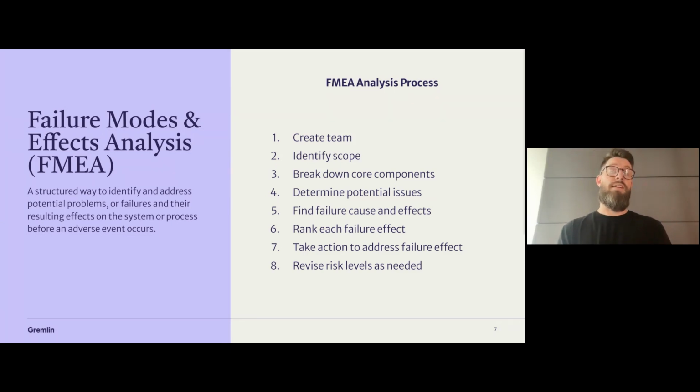So we keep a Friday morning every week. We have a game day slot. I hope you're all familiar with game days. If not, we can talk about that after. We have Fridays as a license to blow up the environment or take down, drop connections to databases, etc. Use Gremlin to the max.